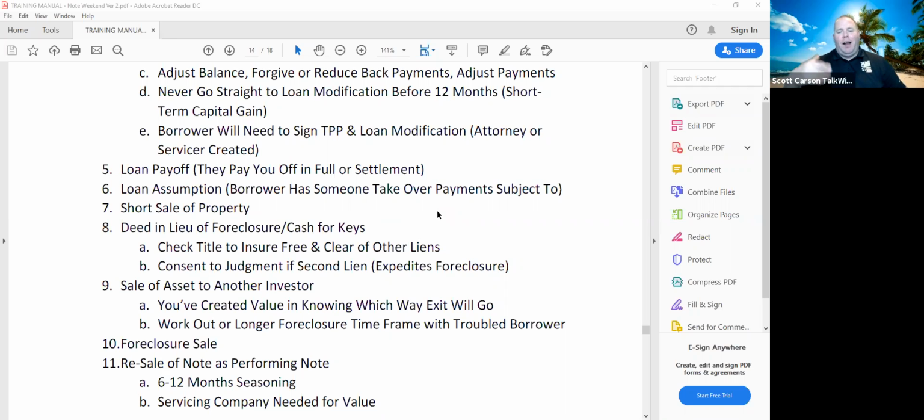You can always sell your asset to another investor. If you bought a note, you're working through it, and it turns out it's going to turn into a foreclosure, or you thought it was going to be a relatively quick REO, and it turns into a long-term mod, and the terms aren't good for you, you can sell the note to another investor. You can mark it up 5, 10, 20%. That's what you pay for it, how much work you put into it. But you've added value by having a servicer and knowing the real story of the deal.